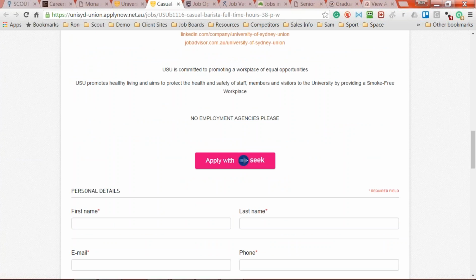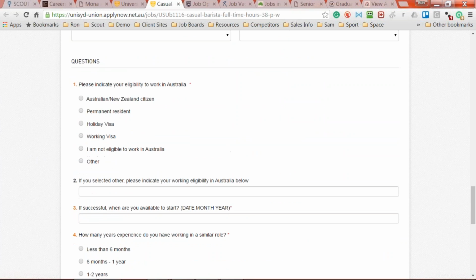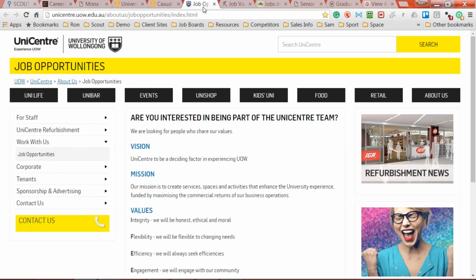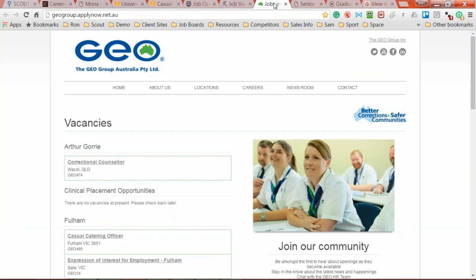And then a candidate can apply with Seek or with Indeed or with LinkedIn to really simplify the application process. They can answer a few questions, and then they can submit their application. So it's a very simple process, and it's completely configurable. Just a couple of other examples. University of Wollongong. We've also got Relationships Australia and New South Wales, GEO in Queensland. So there's just a wide selection.